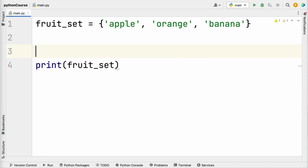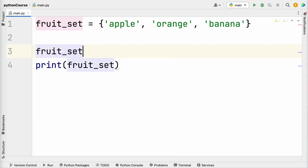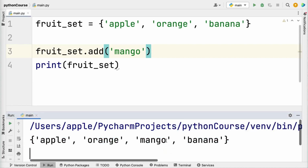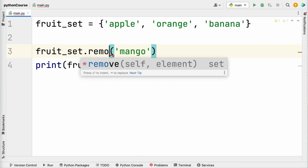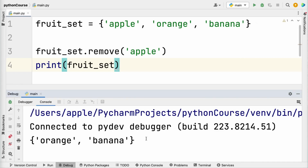Now let's add an element to our set. We can use the add method to add mango. Now let's print it. You can see mango is added to our set. You can also remove any element from the set. Let's remove the element apple. Let's print it. So we can see the apple element is removed from the set.